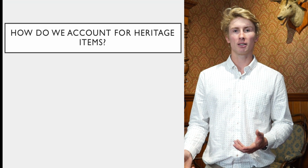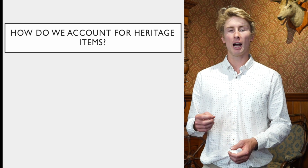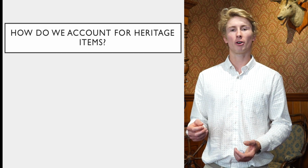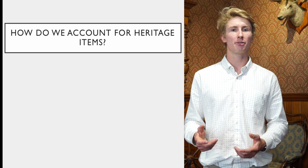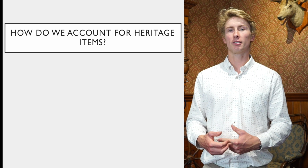From an accounting perspective, items need to belong to someone or an entity. How we account for them is currently a reasonably grey area. As with all reporting, we follow the generally accepted accounting practice guidelines. These have rules and regulations that need to be followed to ensure that users of the financial statements can make informed decisions.